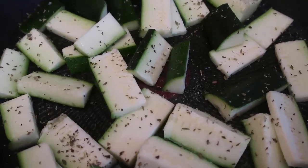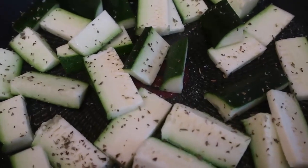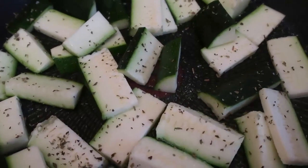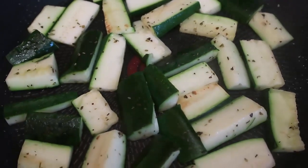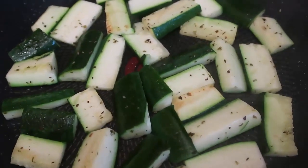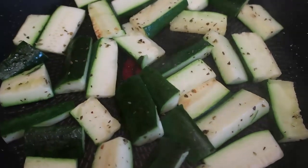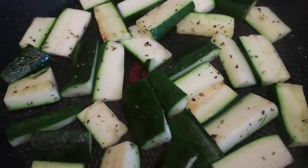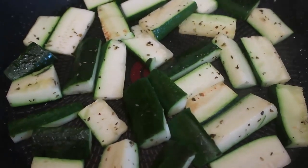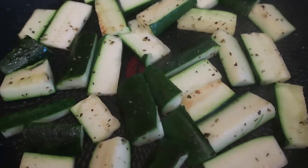You can just give it a toss, keep tossing through, keep an eye on it, and cook it until it is browned to your liking. You can see the zucchini, some bits are starting to brown. Just keep adding coconut oil. You can add more seasoning if you want, but just cook it until it's golden and done to your liking. Just keeping a close watch because it can get burned quite quickly. It cooks super quickly. It is just a super quick, easy breakfast.